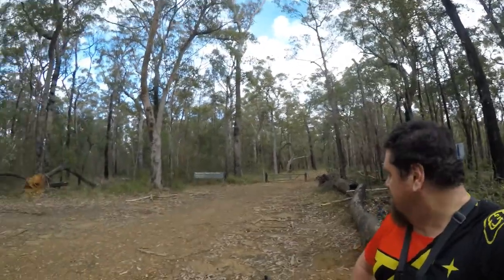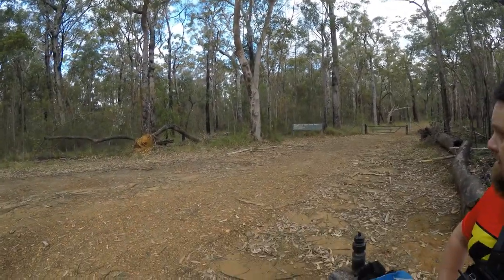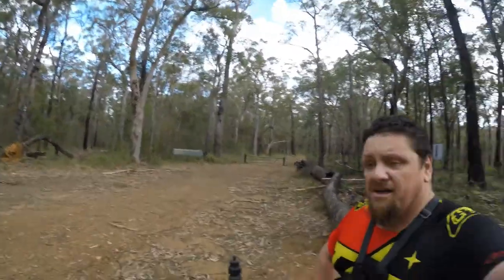I'm out in Glenbrook National Park. I've just ridden up the Oaks Fire Trail to the gate, which you can see behind me over there. It's 7.5 k's to Woodford, but I'm not doing that. I'm gonna do the single trail back.